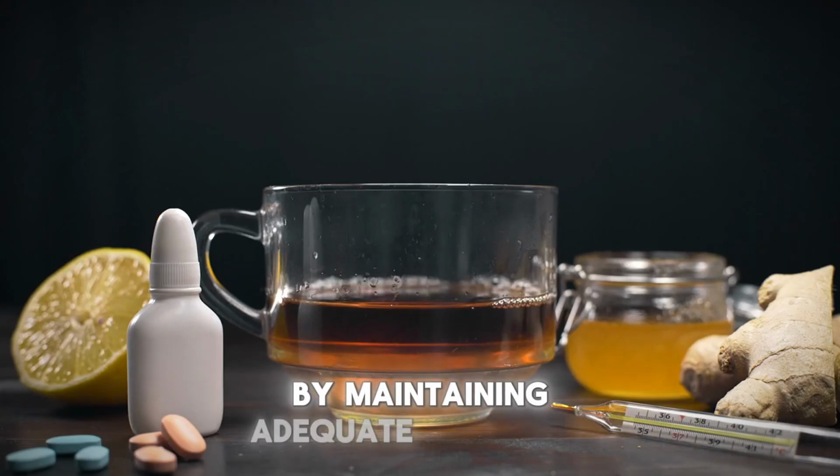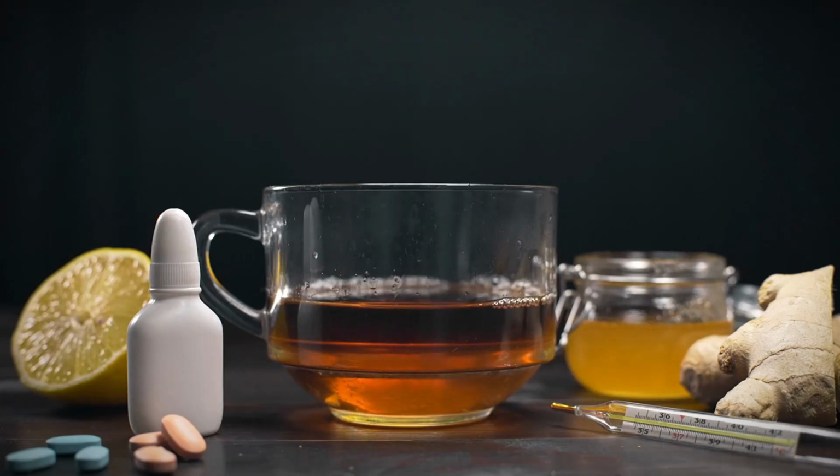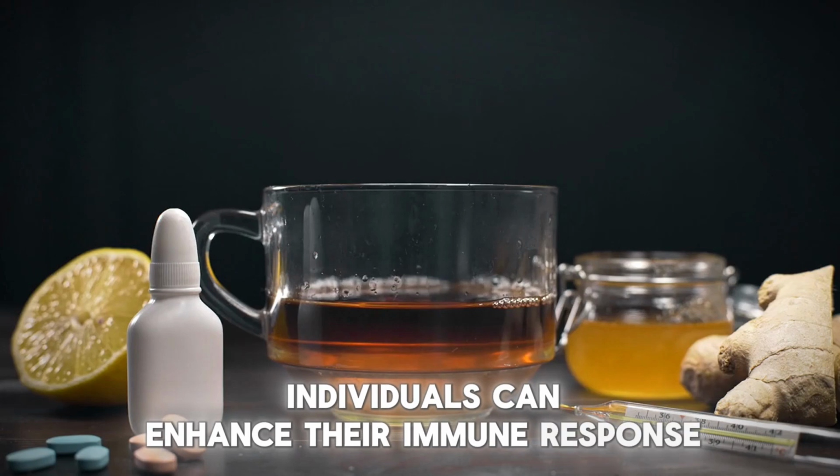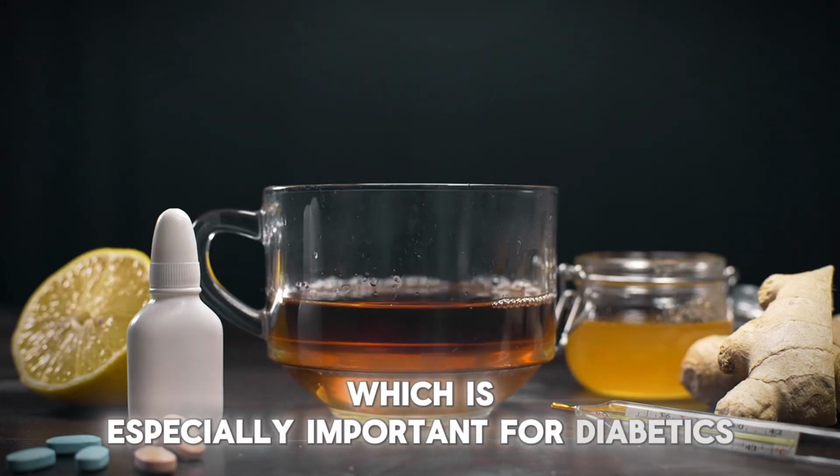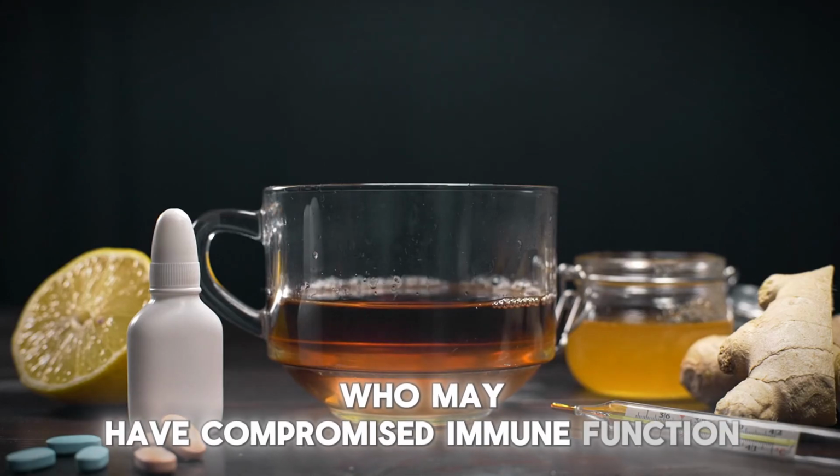By maintaining adequate levels of vitamin B6, individuals can enhance their immune response and reduce the risk of infections, which is especially important for diabetics who may have compromised immune function.